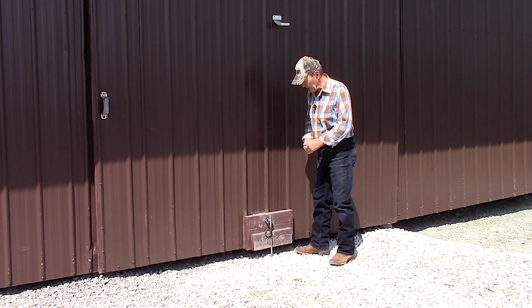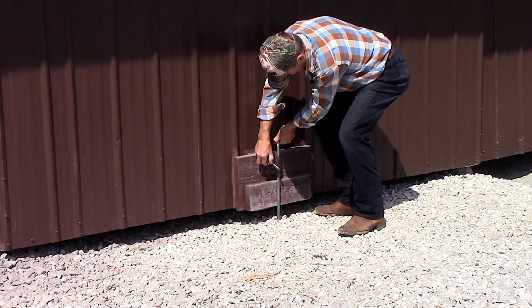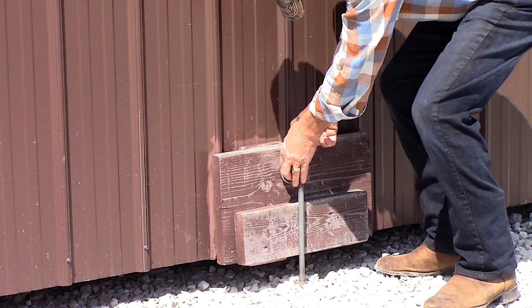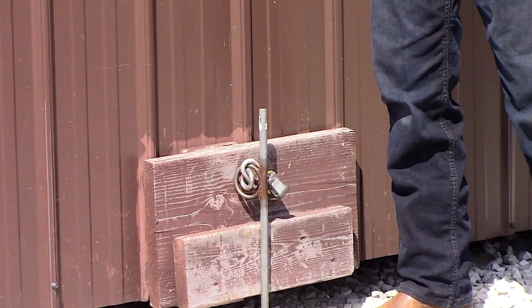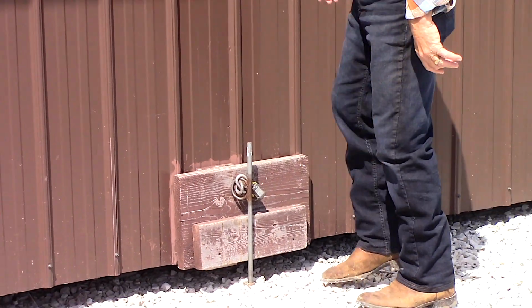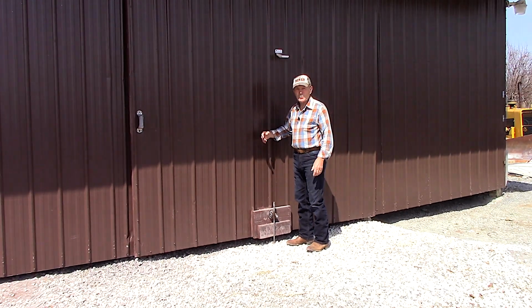And when we're away for a day or two, I just take that, pull it up to there, put the lock through it. Now it's secure. This can't be rolled back and forth, not easily anyway. If this doesn't roll, those doors can't be opened. So secure, doesn't bang in the wind. It worked really well for me.